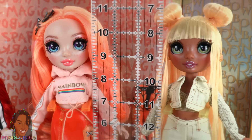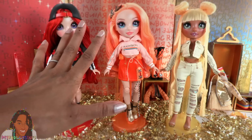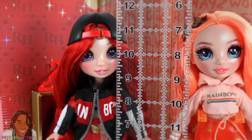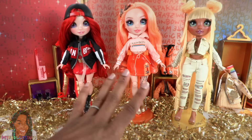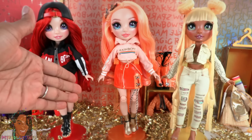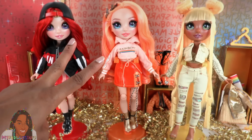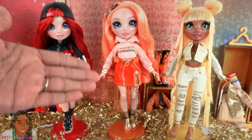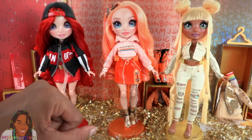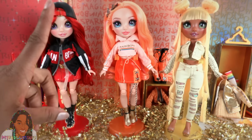These dolls stand around 11 inches tall, maybe a little more. That is not including their doll stand. With the doll stand, they're a little under 12. So they are a pretty good height. For $26.99, we're getting a fully articulated doll with two outfits complete with shoes, a doll stand, a comb, and little tiny hangers. Compared to what's out on the market right now, that is really good.